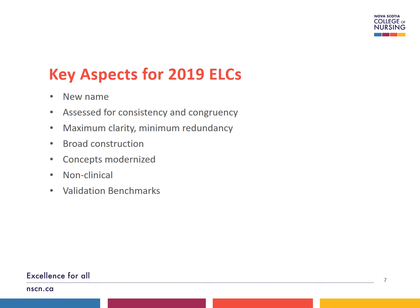Broad construction. The competencies are broadly constructed so they may apply to every LPN in every context, and their relevance will endure in an ever-changing healthcare sector. The concepts were modernized, and this goes hand in hand with maximum clarity.